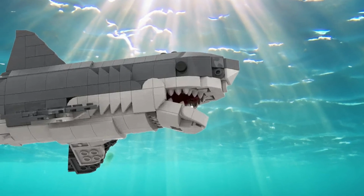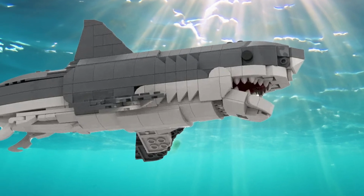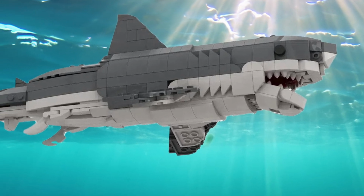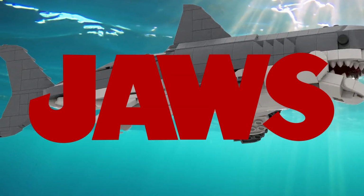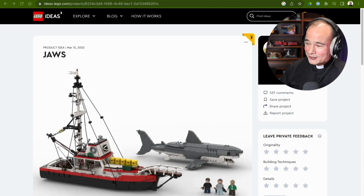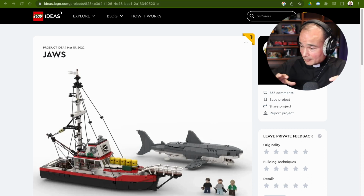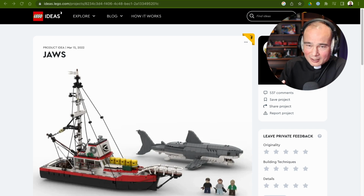I was so excited when I saw this Lego video of a Jaws Lego set. It looks absolutely phenomenal. The only thing is, the set doesn't exist yet. This is part of Lego's Ideas series, where they invite people to come up with something that Lego has never done before, and then to create a mock-up.